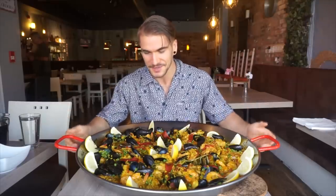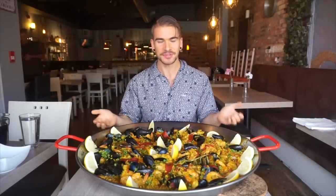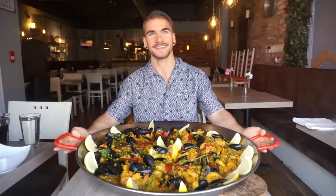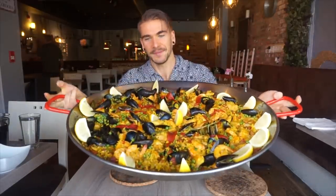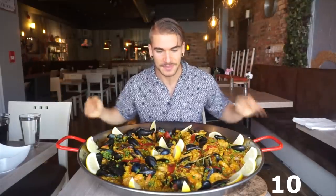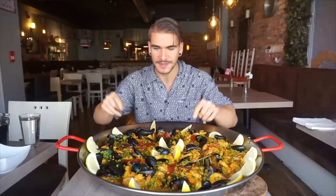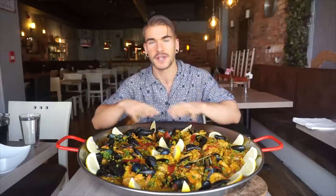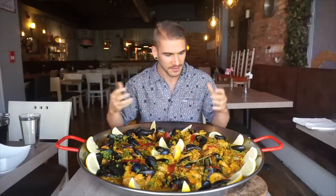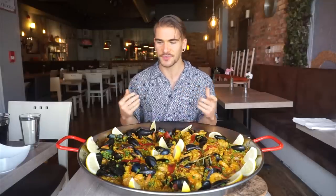Here we are with the paella, so it's absolutely massive. I don't think you guys can conceptualize this. The camera is not doing it justice, the angle, but this thing is giant. Absolutely massive. This thing feeds I don't know how many people, but it looks absolutely delicious. So we got lots of shrimp, 2 pounds of shrimp, 2 pounds of chicken, 2 pounds of mussels. Obviously all of the rice, we have peas, tomatoes, garlic, we have all the fixings. Saffron, it just smells so delicious, can't wait.